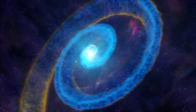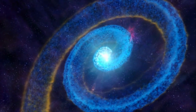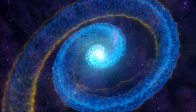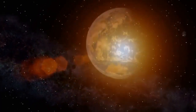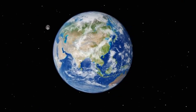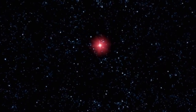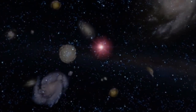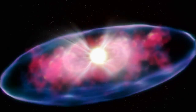Wolf-Rayet 104 will definitely go supernova sometime in the next few 100,000 years. At 8,000 light years away, the explosion itself poses no threat to the Earth. But there's a chance the supernova will trigger the most violent event in the universe, a gamma-ray burst.